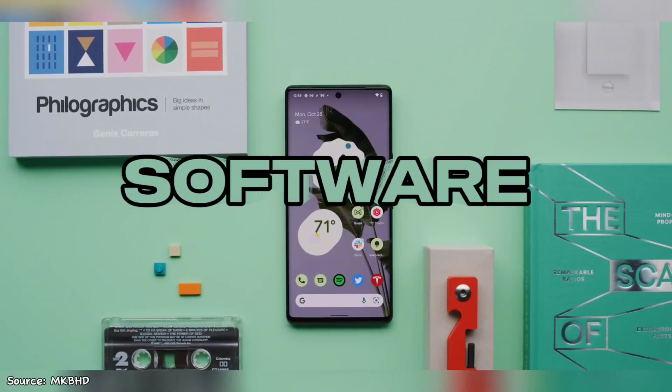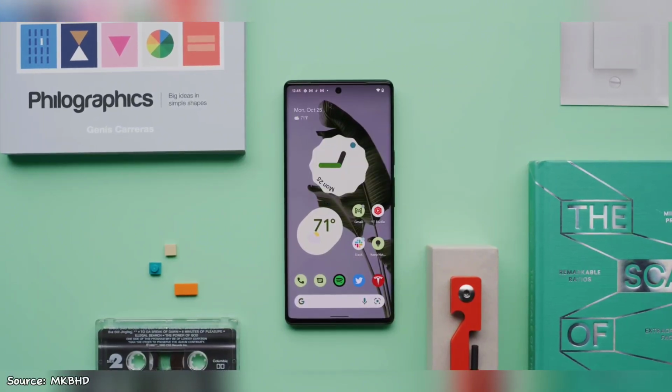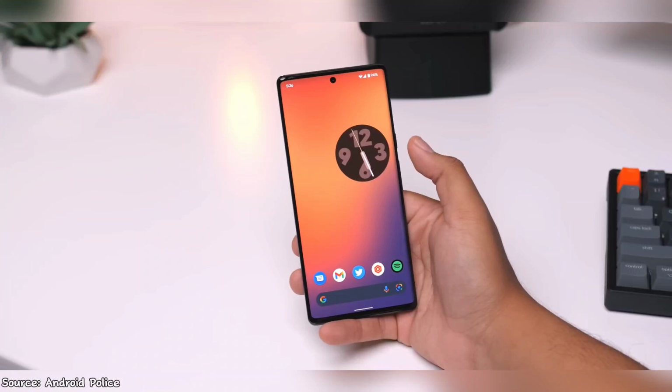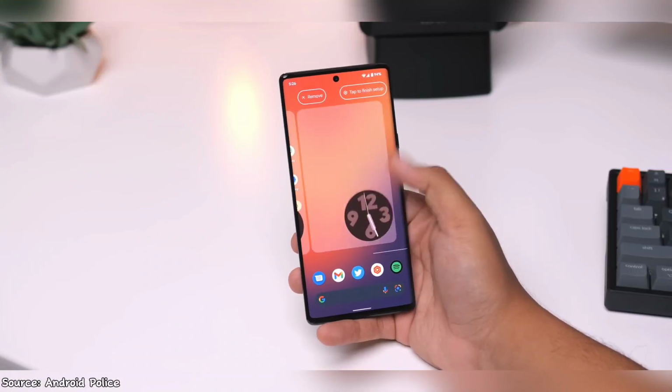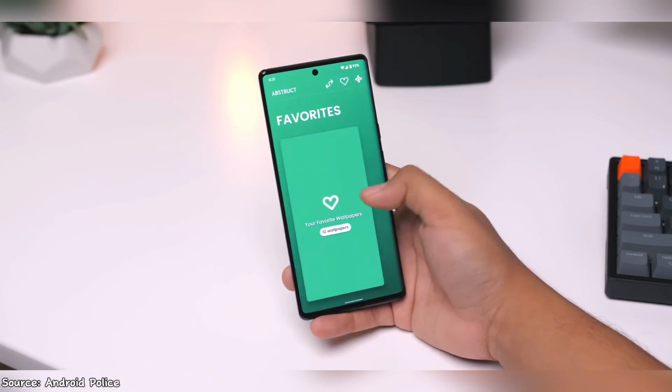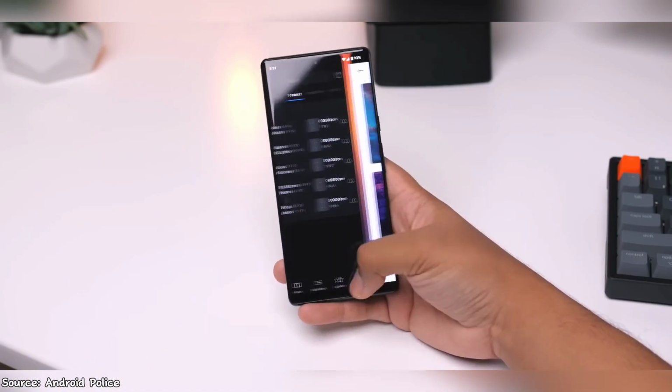At its launch, it came with Android 12, and the good news is that it has received updates all the way up to the current Android 14. And it's not just up to date, but also future-proof for the coming years, because it will definitely get Android 15 and possibly even Android 16.